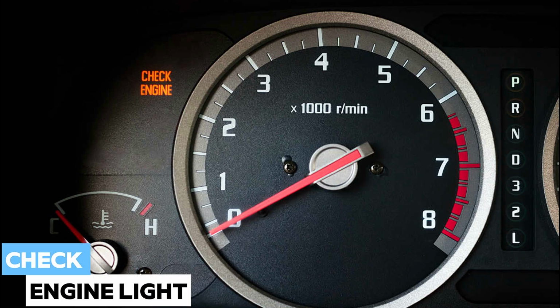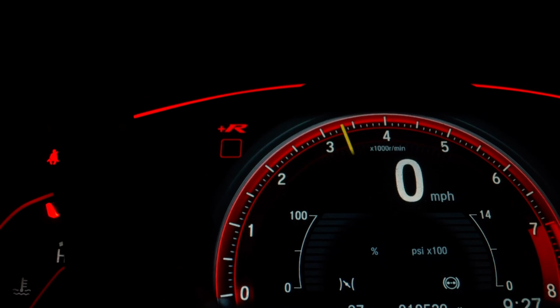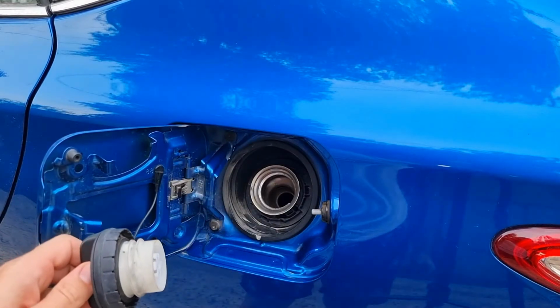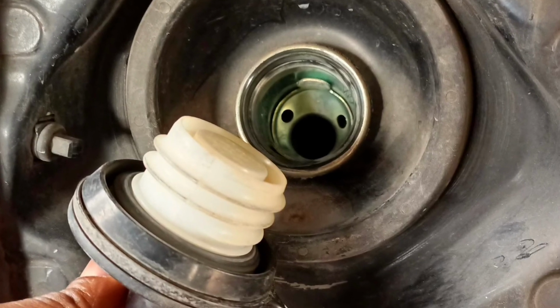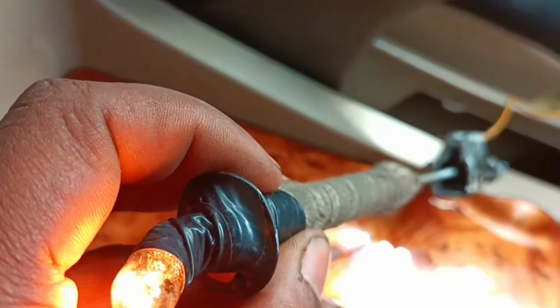Check engine light. One second, you're vibing with your music, and the next, bam, a mysterious orange light ruins your peace. But what does it actually mean? Well, anything from a loose gas cap to a failing catalytic converter. Yup, it's vague on purpose. It's like your car saying, something's wrong, but I'm not telling you what. Good luck. So, if you see it flashing, don't ignore it. Flashing means urgent, like engine meltdown kind of urgent.